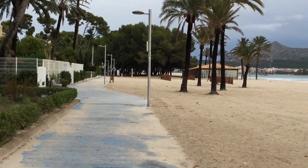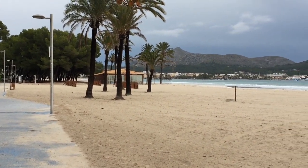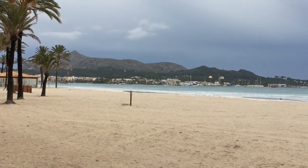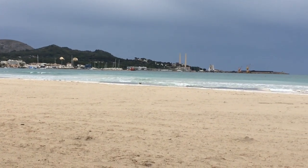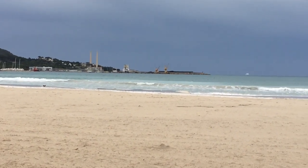So here we are in the winter, and it's not a bad day. The temperature's in the middle to late teens. It's a very dark sky, as you can see here, and it's not especially cold. There's hardly any wind actually, considering how bad the sea is, how choppy.